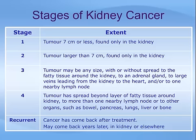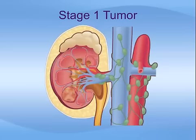Recurrent renal cell cancer is cancer that has come back after being treated. The cancer may come back many years after initial treatment in the kidney or in other parts of the body. This slide shows a stage 1 tumor that is small and confined to the kidney. A stage 2 tumor is similar, just that it is larger in size.